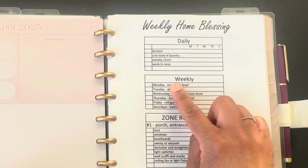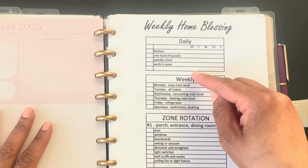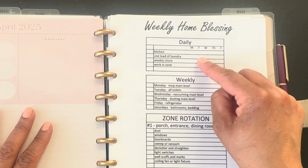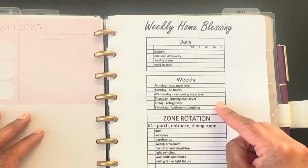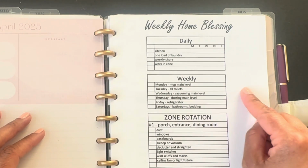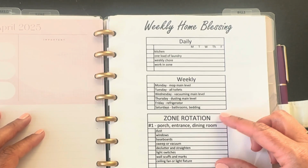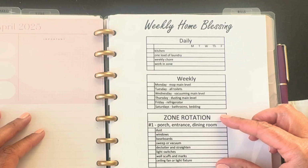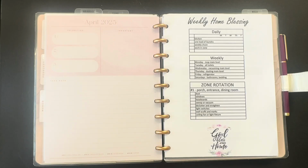But downstairs, I basically kind of just break it up into daily chores. So that's what I have reflected here on my daily section is whatever the weekly chore is. So whatever day it is, I'll also get that taken care of. And I just have a section to be able to check that off on the daily chart up here. And then for my zone rotation, I have divided my house into, I think I have 6 zones. Okay, 1, 2, 3, 4, 5, 6. So I have my house divided into 6 different zones.